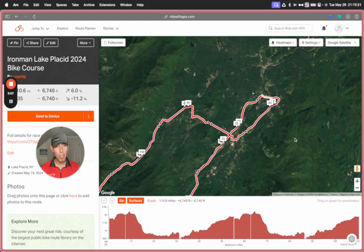Now, lucky for you, you're not going up into these hills in here because it's legit hilly. But what you do have in this section in here is you're basically going from here. Here's your right-hand turn.